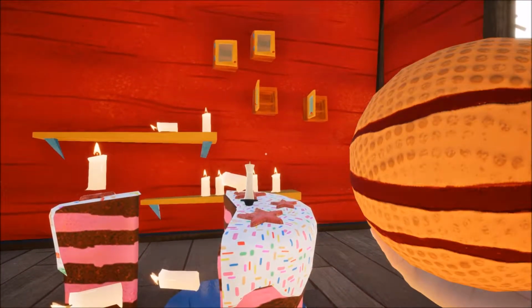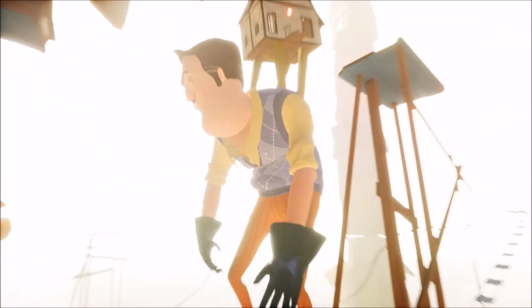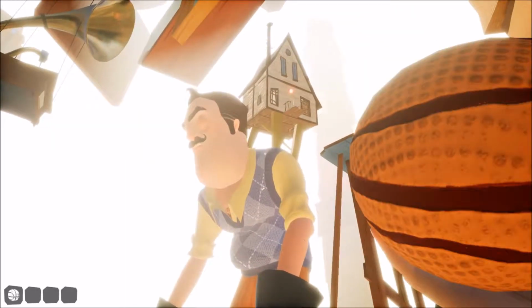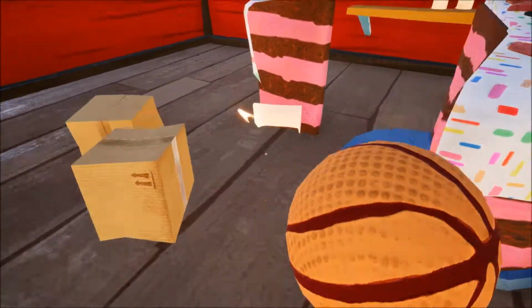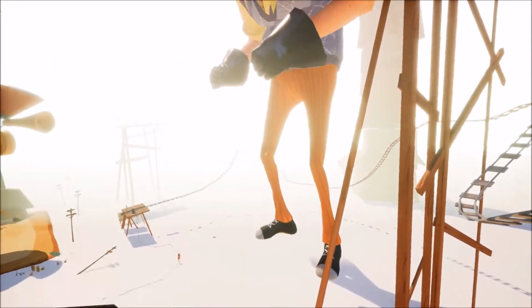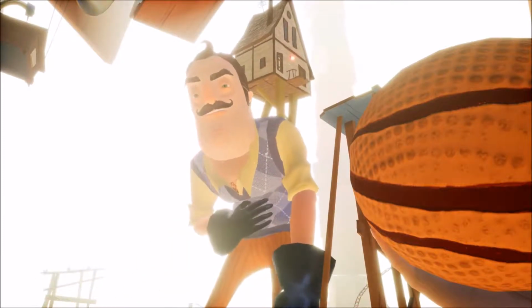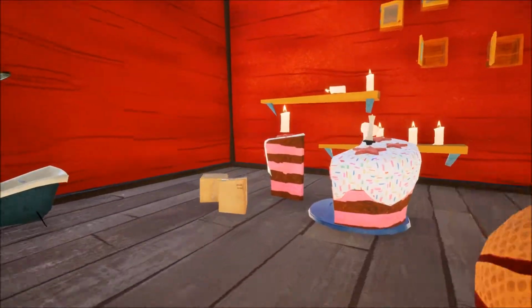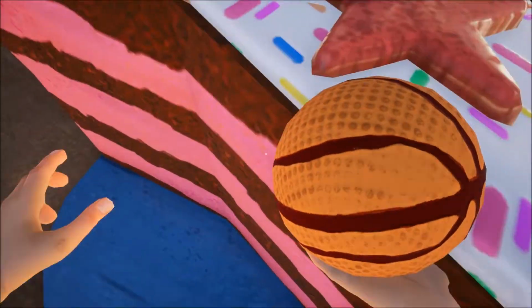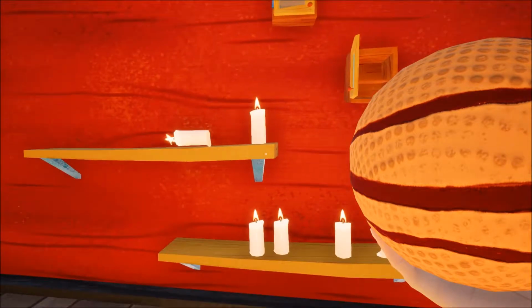There we go. If I throw a lit candle at him, will it set him on fire? Wow. That was a great throw. Okay, let's see. Does that help at all? That was even worse than the first time. So what is the point of this candle? Either everything needs to be lit, or this one needs to be lit like everything else, or everything else needs to be put out.